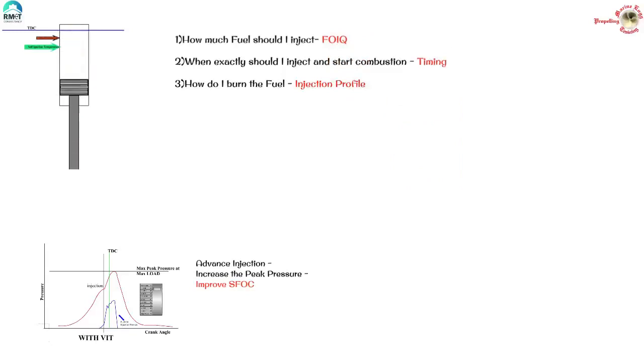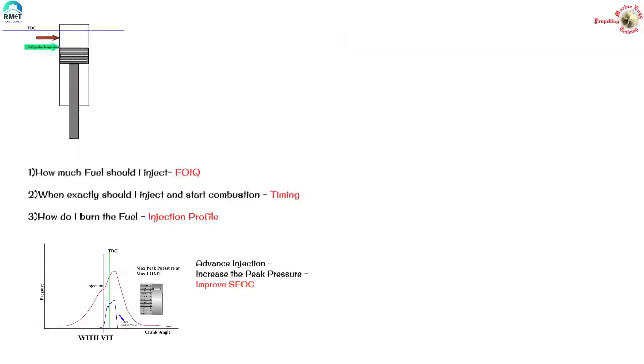The other important parameter is the amount of air made available. Less air results in unburned fuel, and more air results in unnecessary increase in peak pressure and heating up of gases which don't contribute to the combustion process. So it's a waste.